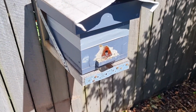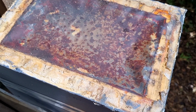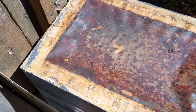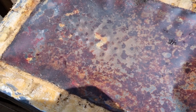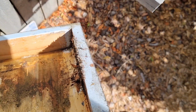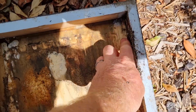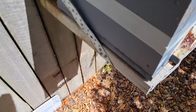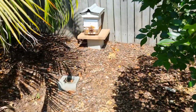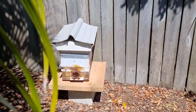We'll have a look in through the top as well. There we go. Looks like the bees have got another little exit point up the top here as well. But that's all full. Looking really happy and well. A little bit of crud in here. Clean that out. But that's number 5. This is the one that Josie's given to me to take home.